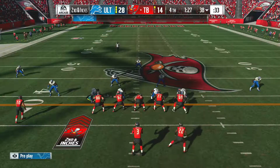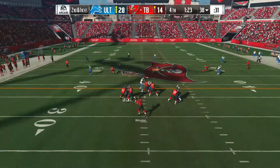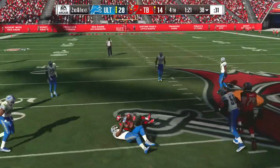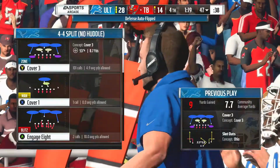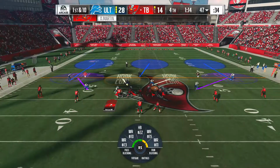10 yards on the pickup there, and it'll be 2nd down. Now Jameis on 2nd down. Goes underneath to Martin. And he'll go down right around the 47 this time. It's a 9-yard gain, and it keeps the drive moving.